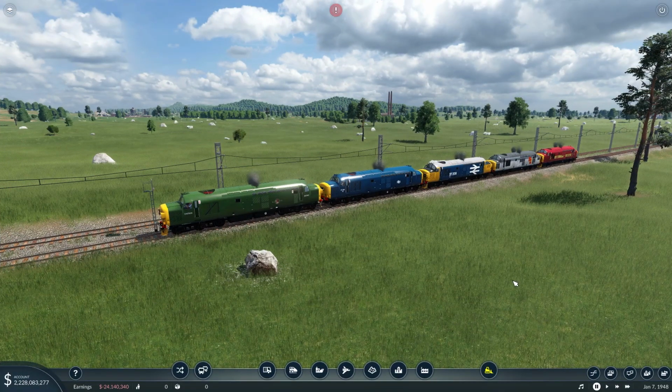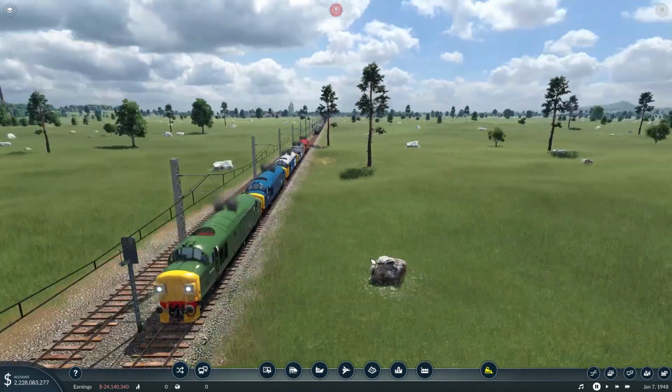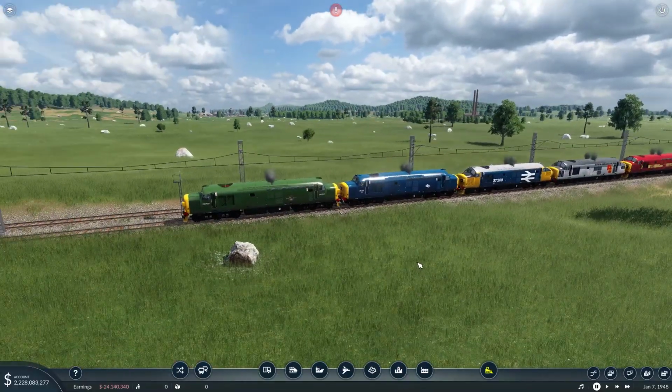Okay, so what we're going to start with, we are going to look at all these models from killakanz, starting with the Class 37 diesel locomotive in its 5 different liveries. Now we are going to be looking at all these locos with the different liveries, both on the track, as we can see here, and also in the purchase window of the game. So, starting off here, we have 5 variants for the Class 37, and they look pretty nice. Personally, I love the Class 37, one of my favourite locomotives.